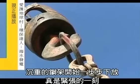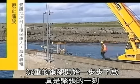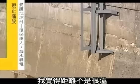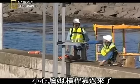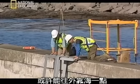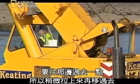It's a tense moment as the heavyweight frame starts being edged into position. I would say that's not far off there. Mind yourself, Jem, we've got the horizontals coming in. That's it down as far as it's going, isn't it? Could maybe come out to sea slightly. Right, so I want to go out that way, so up a little bit and out that way.